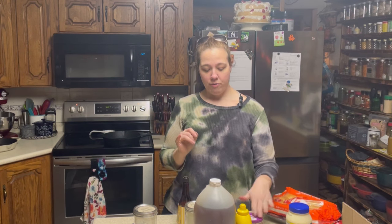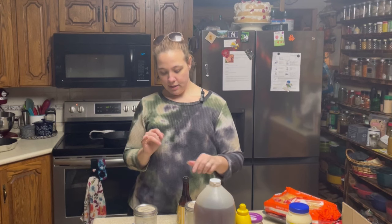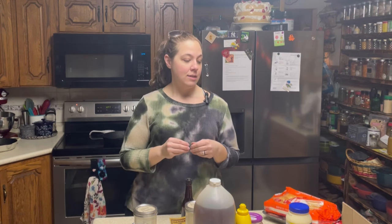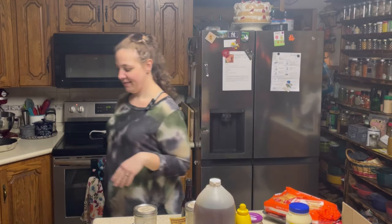It has mayo, relish, barbecue, garlic powder, apple cider vinegar, mustard, Worcestershire, onion powder, and paprika. So I'm going to mix that up and just taste it. So we're going to have a fast foody food at home night, and as usual, I'll bring you along for the ride.